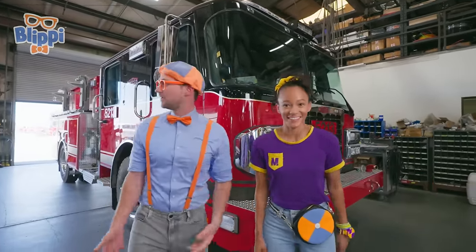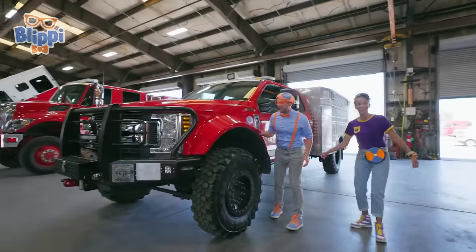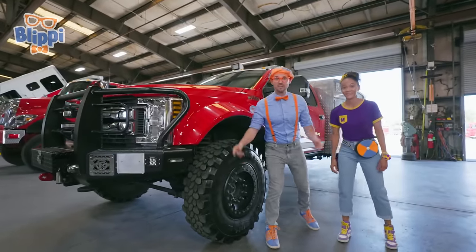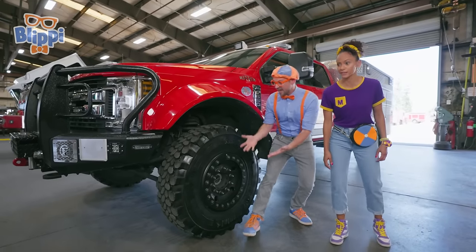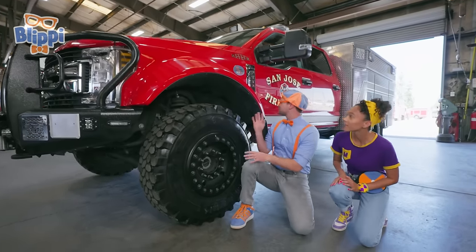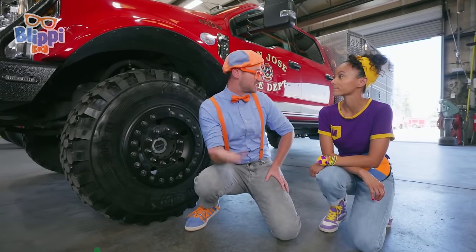Oh, so cool. Whoa, speaking of cool, Meekah, check it out. Another one. Yeah, this one is a lot smaller. This is a Type 6 fire truck. Whoa, and look how big that wheel is. Yeah, exactly. This fire truck is used out in the wilderness. Not every fire happens in the city.